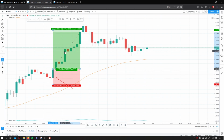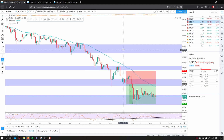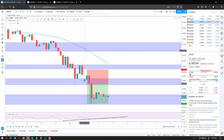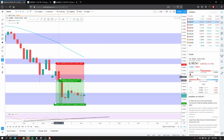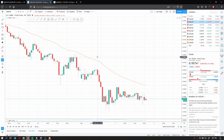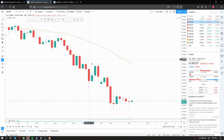So let's jump to the next trade, that is on USD CHF. Let's see here on USD CHF. As you can see right here, the trade on USD CHF was taken on 4 hour. As I have told you earlier, this strategy works on all time frames. So this was our entry trigger. If we go to a clearer chart, as you can see right here, in 4 hour, this engulfing candle was our entry trigger.